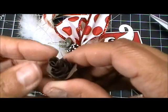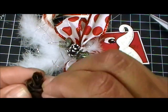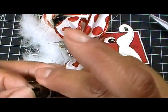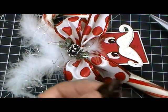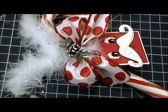So just do like so, you know? I think it's so cute. You see how cute that is? Okay, so now, I know I said that probably a million times because I think it is super cute.